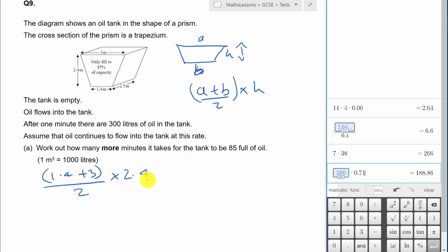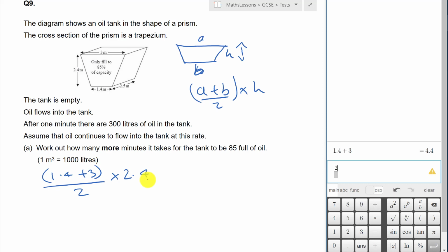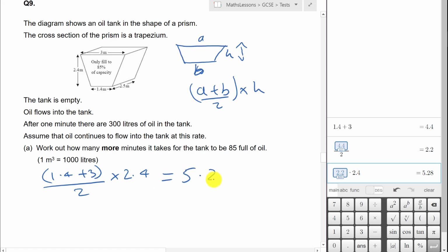So let's clear all that. 1.4 plus 3, let's put that in, and then we're going to divide that by 2. So answer divided by 2, and then I'm going to times that by 2.4. Put the answer in again. There we go, and we get 5.28 as our volume of the whole. Sorry, not a volume, that's our area.